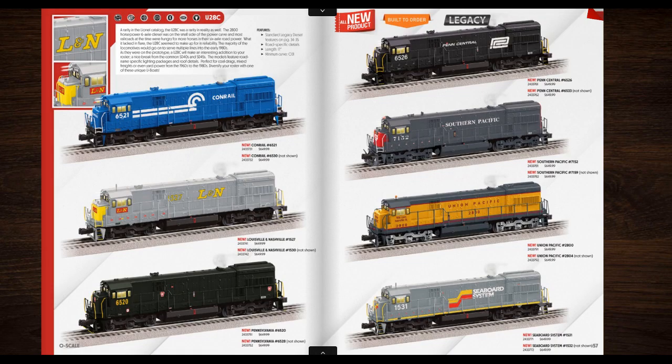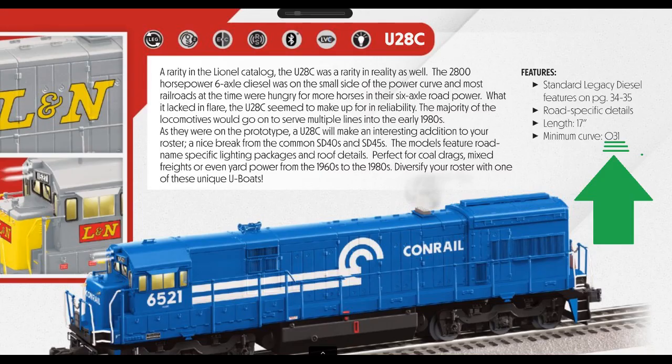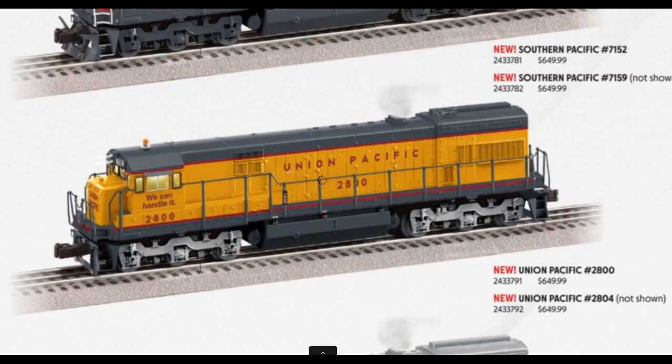The U-28Cs, or U-boats, or whatever you want to call them. Anyway, I'm surprised about the minimum curve radius. These engines are pretty big for their minimum curve radius. It's amazing that they can run on curves that sharp. I'll probably get the Union Pacific version because of the blinking light.